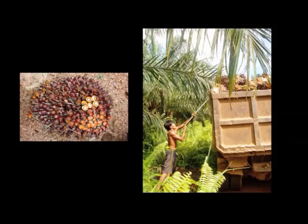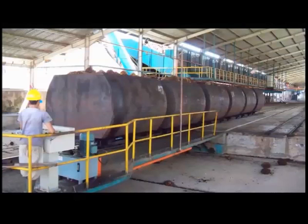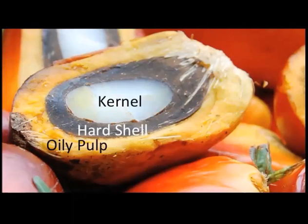It's harvested, brought in trucks to a mill on the plantation, and then it's essentially autoclaved. So they use steam, high temperature steam cooking, to soften the pulp of the palm fruit. The fruit is made up of this mesocarp, the oily pulp, and then there's a hard shell, and then there's the kernel. So we get the red oil from the pulp and other palm products from the kernel. Palm kernel oil is derived from the kernel, and what we eat as a cooking oil is mostly from the pulp of this palm seed.